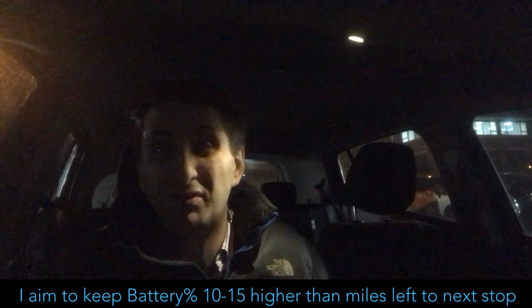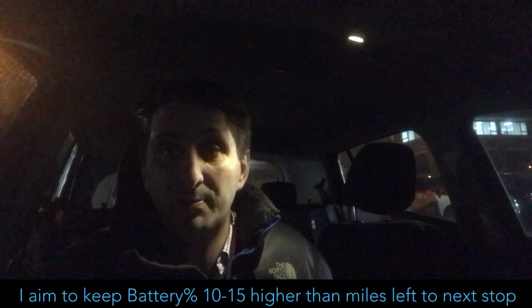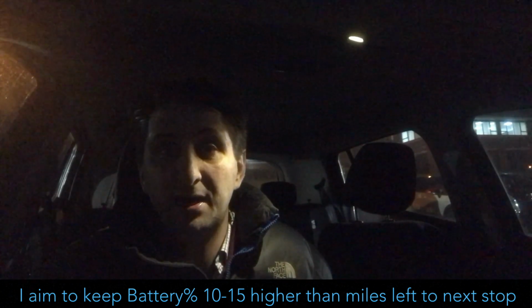As a rough rule of thumb, I find in my 30 kilowatt Nissan Leaf, about 1% to 1 mile on range. That will vary a little bit depending on the terrain and the outdoor temperature, but it's a reasonable rough guess. I would always try to stay about 10 to 15% higher on my percentage than the number of miles in my range. I mean, that's just a kind of rough rule of thumb that I tend to work by. And it got me here with 6% remaining, which was fine.